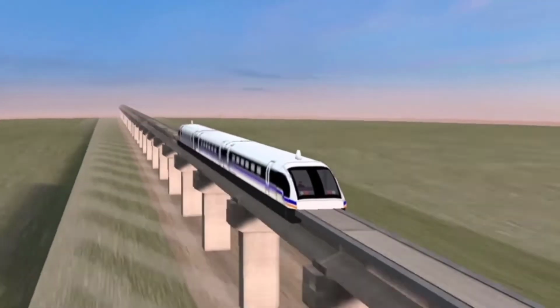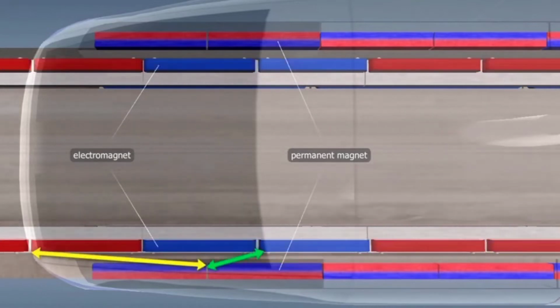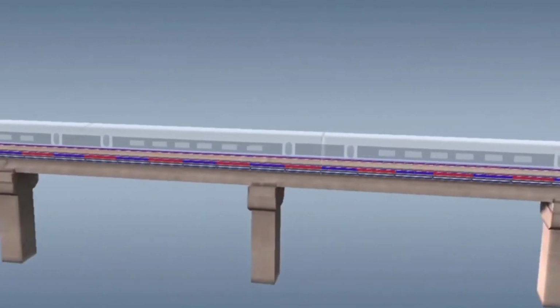Shinkansen have been operating for 50 years. For all that time, there has been no passenger fatality or injury due to a train accident, making it one of the safest ways to travel in Japan.